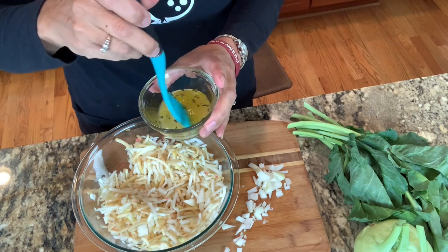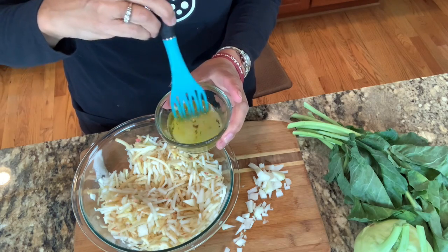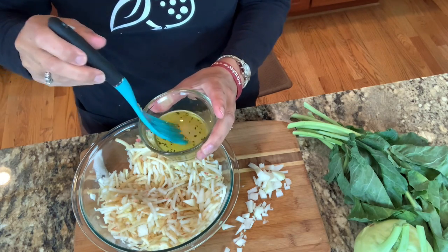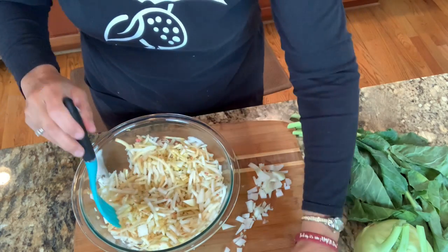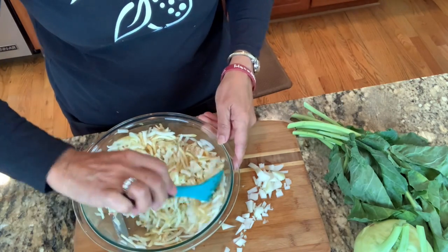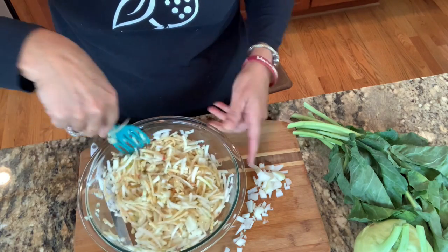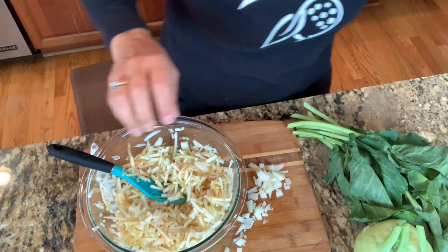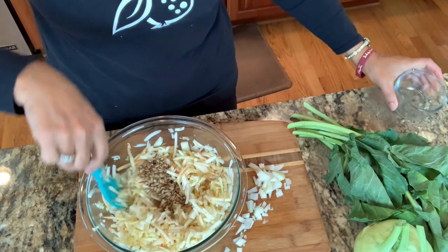So I mixed together here 2 tablespoons of lemon juice, 1 tablespoon of olive oil, and just kind of a sprinkle of some tarragon in there. Go ahead and put that on there and mix that up. To this, I could also add just some cheese. I could add feta, Parmesan, Gouda cheese. Any of those would be delicious. And I could also add some roasted sesame seeds. And there you have it.